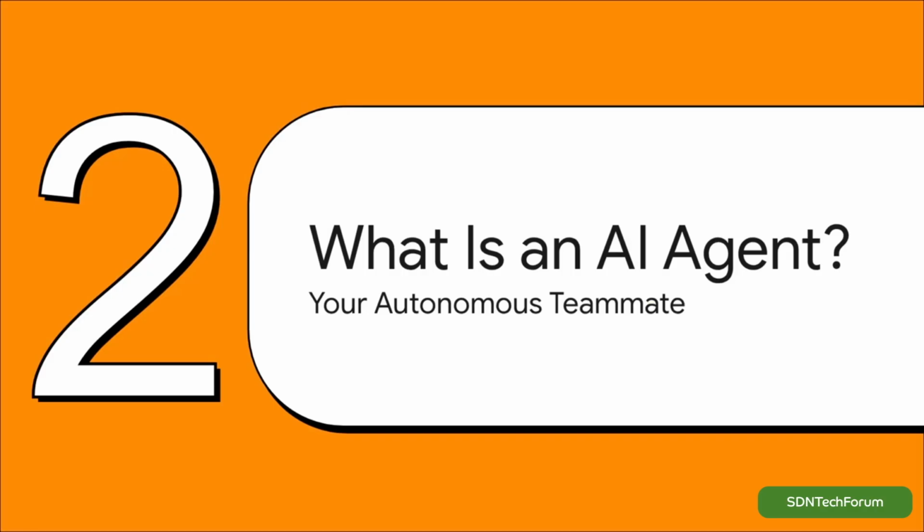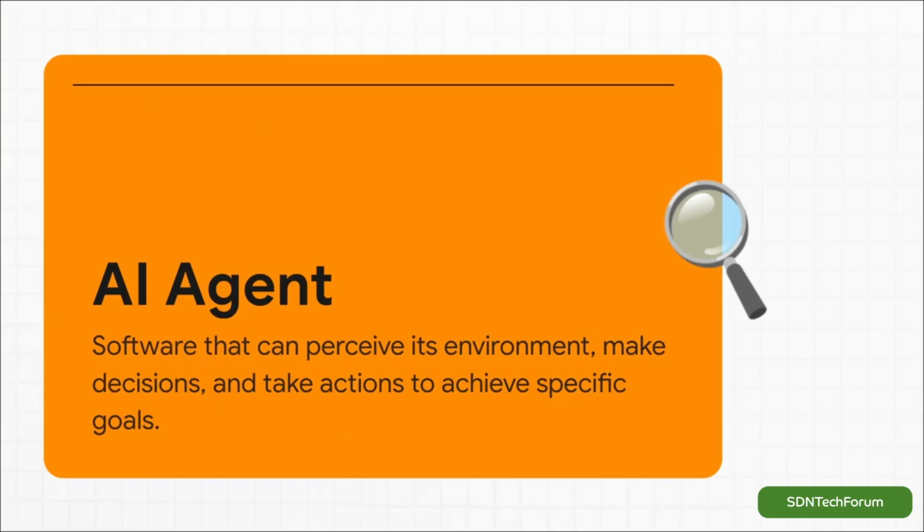Okay, so that brings us to the main event. What in the world is an AI agent? There's a lot of buzzwords flying around, so let's cut through the noise and get a really clear definition. At its heart, an AI agent is basically a piece of software that can operate on its own. It can perceive what's going on around it. It uses a large language model, the same kind of brain that powers ChatGPT, to think and make decisions. And then, most importantly, it takes action to achieve a goal.